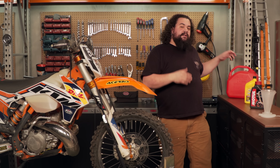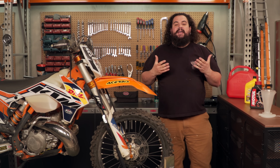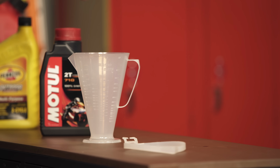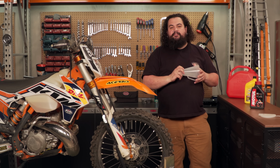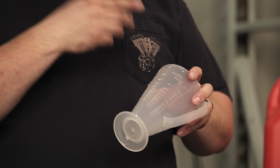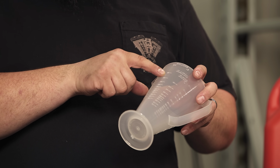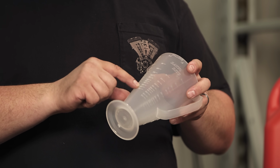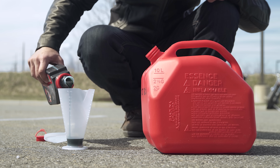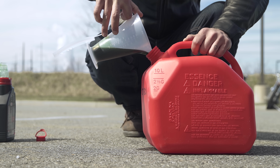So once we've got 2 gallons worth of fuel in our can, it's time to add some oil. To me, the easy way to do this job is with a ratio cup. And a ratio cup has all sorts of information on it that should make this job really, really simple. So we're going to go to the 2-gallon column because we're using 2 gallons worth of fuel and slide right down the ratios here until we hit the 60-to-1 line. That's the amount of oil we're going to add to the fuel. Throw the oil in the cup, drop it into your gas can.